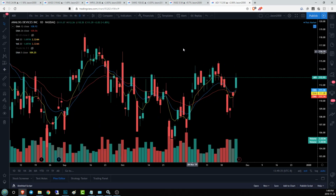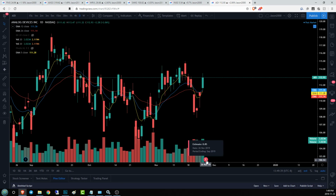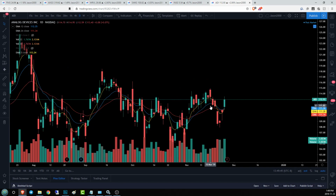ADI, last ticker for us to look at on the daily time frame. Another big green day, good volume. Looks like earnings tomorrow. So you know what? I'm not even going to do an analysis on this because earnings is going to very likely wreck any sort of chart analysis that we're going to do. So good luck to anyone playing ADI tomorrow.